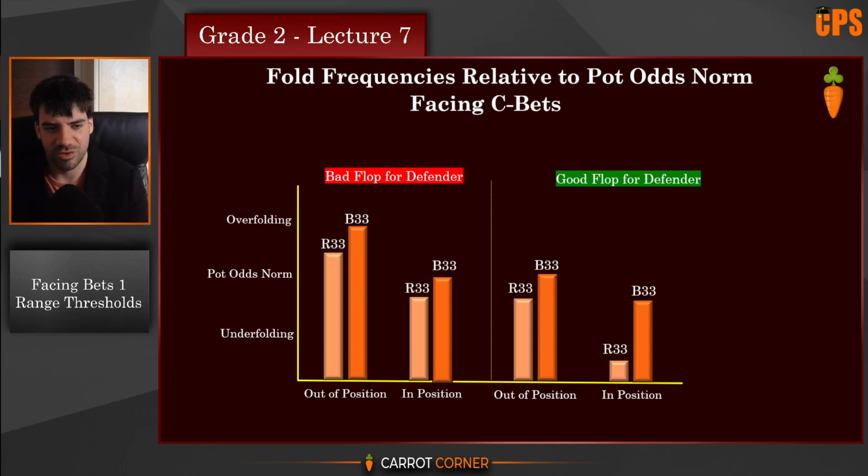Try and remember that as a rough baseline. In position, we will never really be overfolding to a c-bet apart from on the very worst boards and in 3-bet pots in particular. But in position in a single raise pot, blind versus blind, it's going to be really rare that we overfold because small blind is just dealing with a very weak range and being out of position. The ranges are so diluted, small blind versus big blind, it's less of a big deal that small blind has all of the overpair combos and big blind does not.